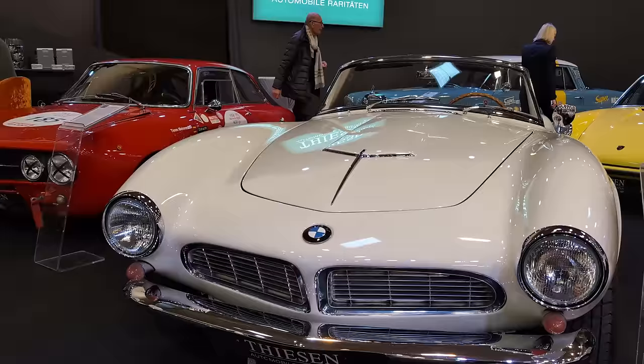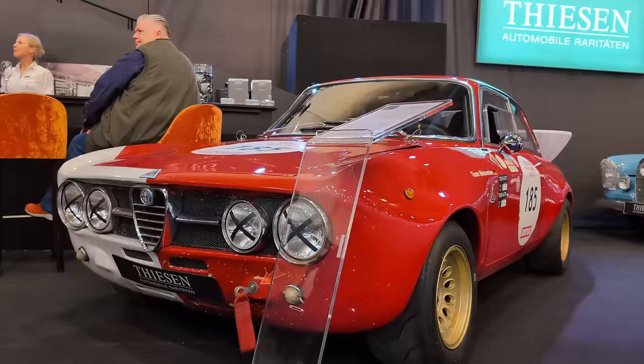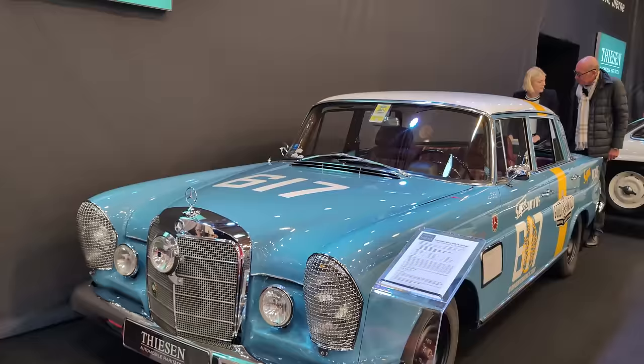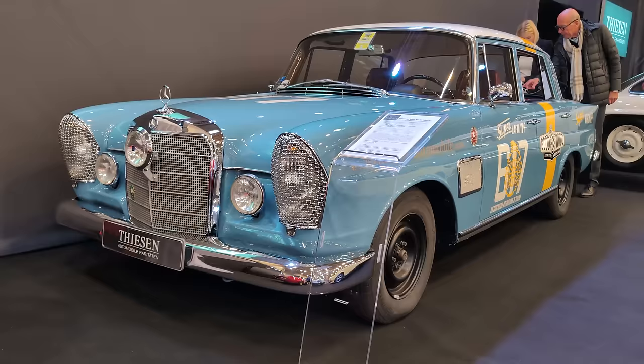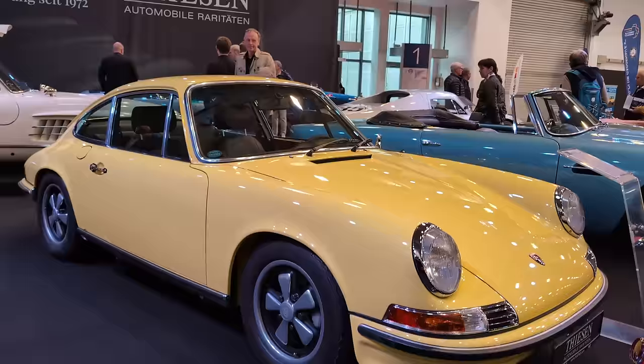Alfa Romeo GTA. Nope, 1750 GTA M, sorry. With the big wide flares. Oh, what a nice looking piece that is. Old Mercedes-Benz rally car, so a 300 SE rally. It's for sale right now for 158,000 euros. It's like a beautiful Porsche 911. Is it an RS? No, I don't think so. A standard 2 liter.